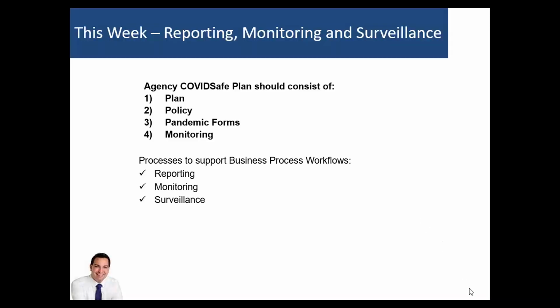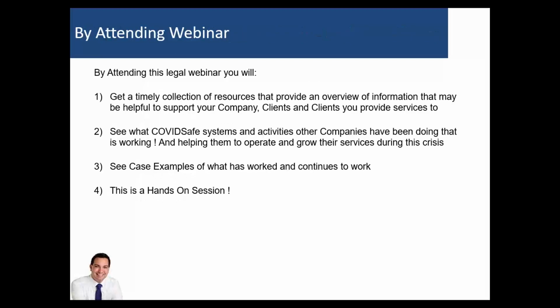So this week, as I've mentioned, we're looking at joining the dots around the plan, the policies, the pandemic forms, and monitoring. And this is really to support the business process workflows around reporting, monitoring, and surveillance within your agency. By attending this webinar, you should get a timely set of resources, and you should also get access to your COVIDSafe Gemba 360 dashboard, which will give you a lot of these resources for you.